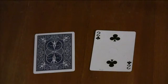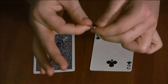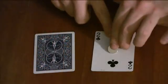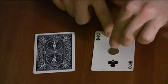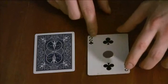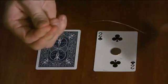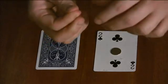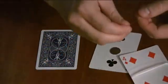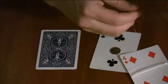So now that you've waited for the rubber cement to dry, you take one of the thin magnets, make sure that there aren't any other magnets stuck to it. It's one of the 2 thin ones, and you place it into the middle of the card like that. And that will stick on the middle of the indifferent card right there. Now you take the fishing line, the monofilament, and you will tie a knot right there, right near the end.